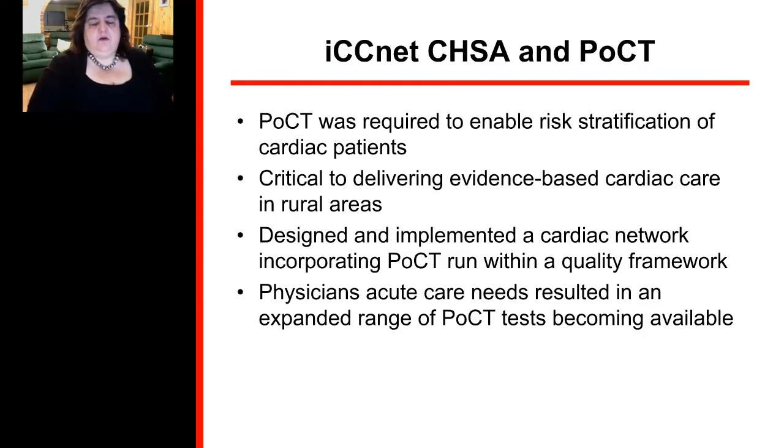So, what was the role of point-of-care testing in our initial setup? Well, point-of-care was really required to enable risk stratification of the cardiac patients. It was critical to developing evidence-based cardiac care in our rural areas. We designed and implemented a cardiac network incorporating point-of-care, run within a quality framework. The physician acute needs resulted in an expanded range of point-of-care tests, which we've slowly been introducing as time goes on.